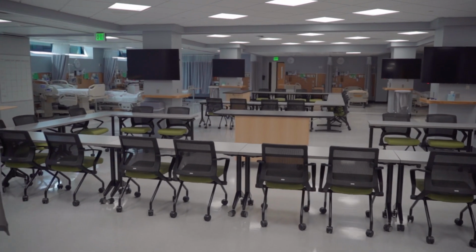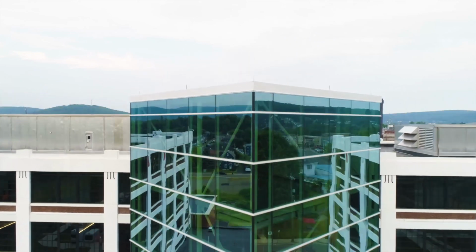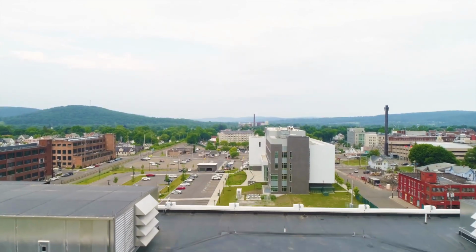The 5th and 6th floors will provide additional lab space for the rehab sciences and are slated to be completed for the fall 2021 semester.